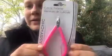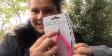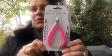Then I picked up one of these in hot pink, a cuticle trimmer. I'm hoping it works well. I was trying to look at the contact in the store. Some of them were worse than others, so if you pick these up, try to make sure you get one that's nice and straight and has contact. Your best bet. I don't know how good they are, but we will find out. They had them in green and blue or something. Definitely green, though. But I found the hot pink, so I was happy about that. That's what I wanted. And that is by Sassy and Chic.